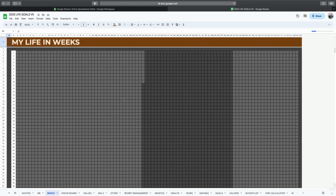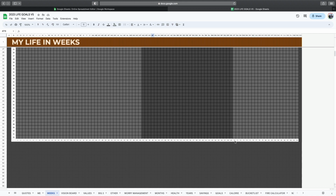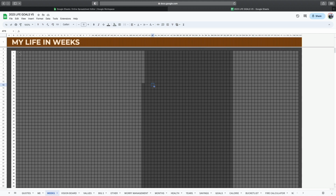I have this tab called weeks, so this is my life in weeks. I'm assuming that I'm going to live to around 70-ish, so the grey parts are all the weeks that I have completed. I gotta update this. I'm probably up to there right now, but yeah, so this is my life in weeks.